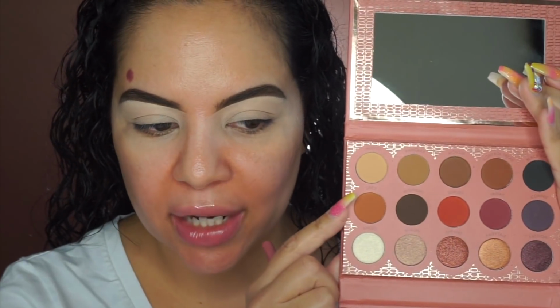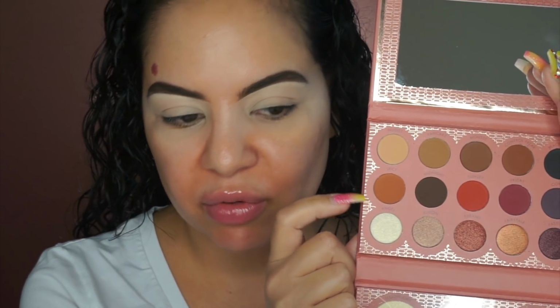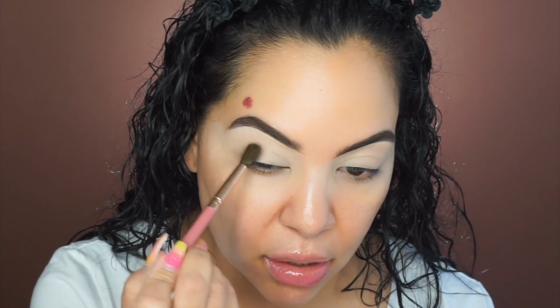Okay guys, so the first shade I'm going to take from the palette is going to be this one right here, and this one is called Spice. And I am taking the It's My Raye Raye number 6. This is their blending eye brush. And I'm going to go in with that shade right on the crease.